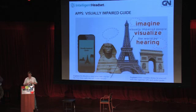The fourth one that seems to be very interesting, we are working with blind associations in California, Denmark, and Lithuania, on 2 applications. One of them is very much like the tourist application I told you about. Our vision here is that by audio, we can present to blind people the world around them. So now with this headset, anywhere they are, they can just look at a certain object, press the button, and they will be told what's in front of them.